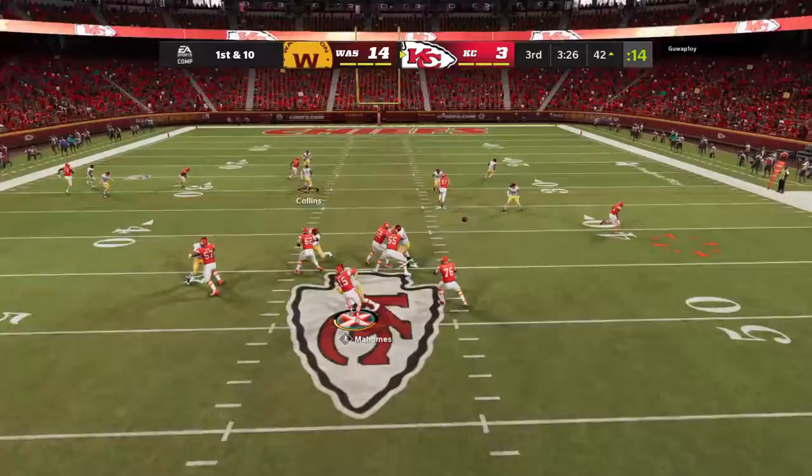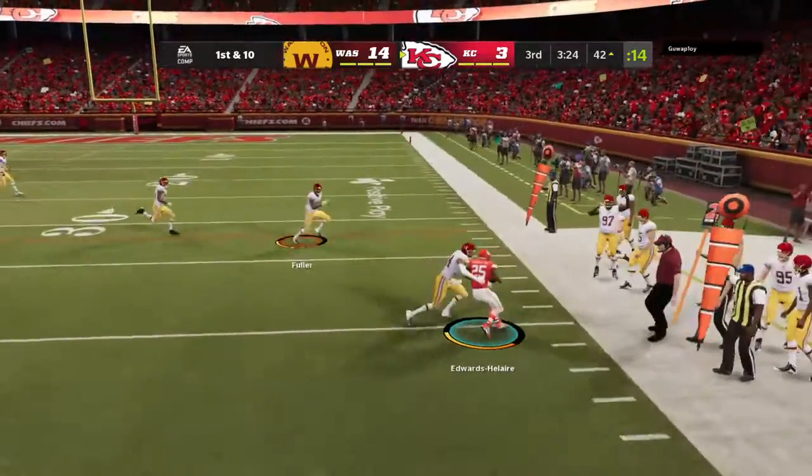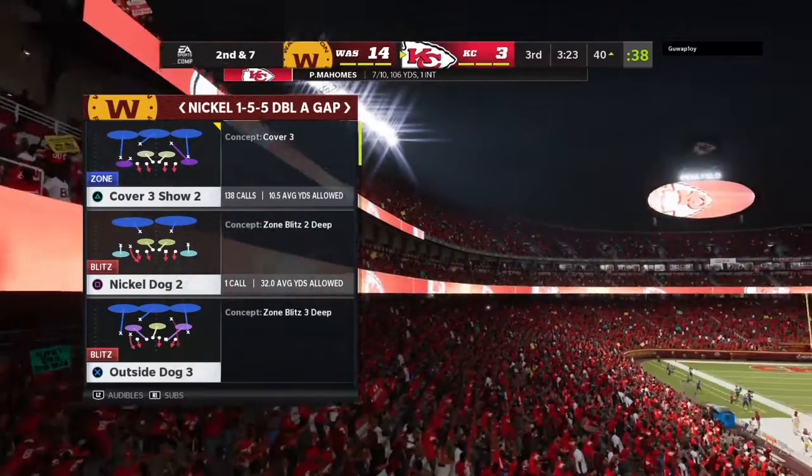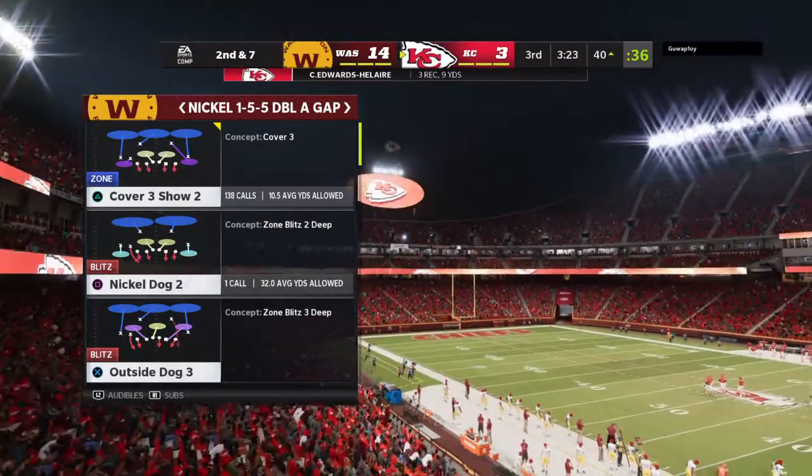From the gun, it's Mahomes. Now a swing pass. It's Edwards-Helaire. And he'll go out of bounds right around the 40. 3 yards the gain there, 2nd down.